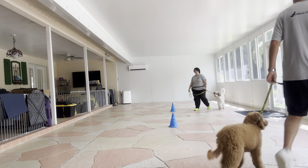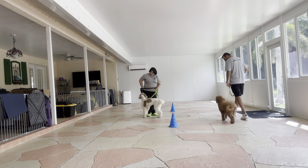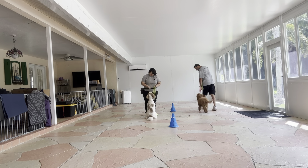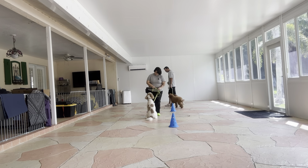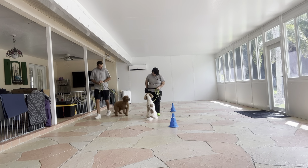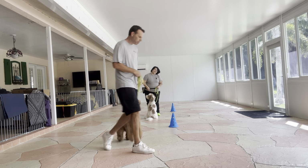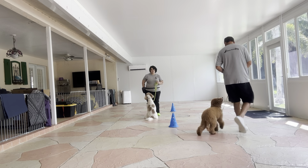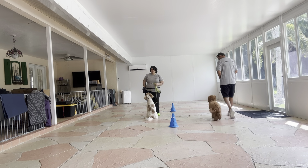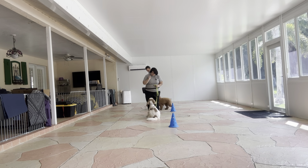I'm gonna go ahead, switch places, and I'm gonna work with Higgins in the middle now. Hey, bop, bop, bop, bop, bop. Sit. Yes. Stay. Bop, bop, bop, bop. Yes. You see right there, Ben just kept his eye, made sure that Milo wasn't allowed to greet Higgins in any way, shape, or form. Really nice job.